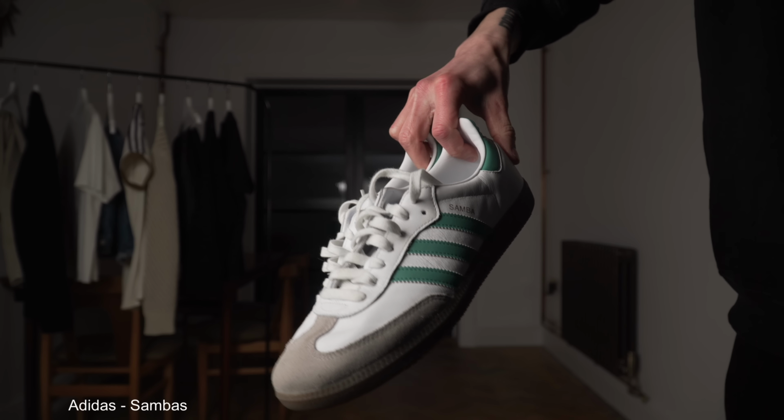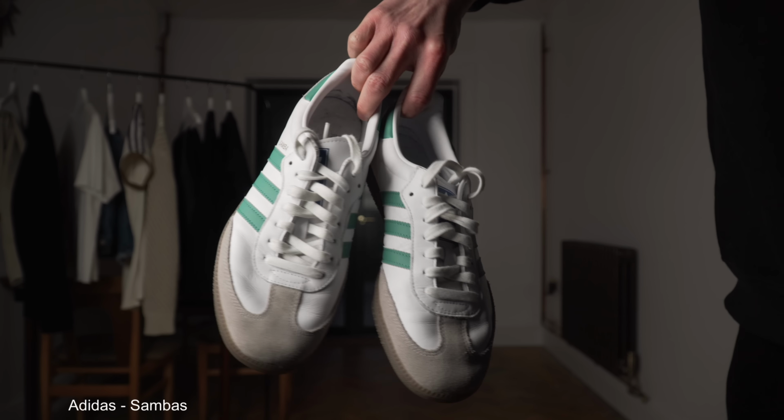I got it in beige. It also comes in black, but that seems to be sold out again already, and I picked it up in a size medium. Now for the third outfit, I'm starting off with these Adidas Sambas.